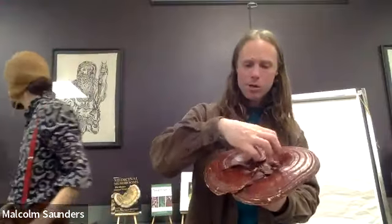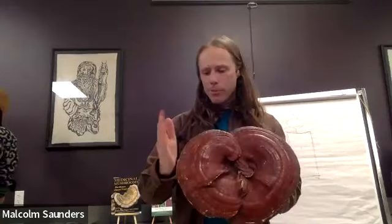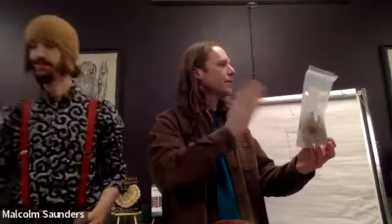So how do we take it? This is a whole form. You can find it in smaller, larger. We actually have one of the largest reishi mushrooms literally in the world on the other side of that wall. As we mentioned, it's very tough. It's very woody. So you're typically going to find it in slices where it's been cut.